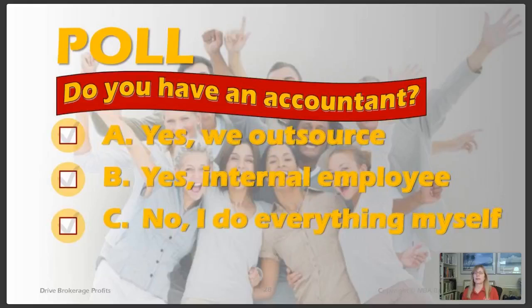Now you just saw how complex these businesses are. So hopefully, unless you have a background in accounting, you are outsourcing this or you have an internal employee. Now, for most of us indie brokers, we are going to be outsourcing. We don't have the staff and the infrastructure to have a full-time employee who does accounting. So most of the time we will be doing outsourcing. Okay, I have some answers coming in already. C, I do everything myself.